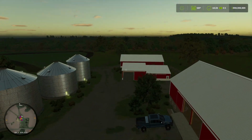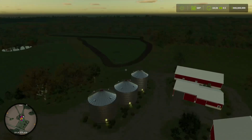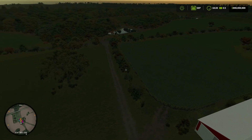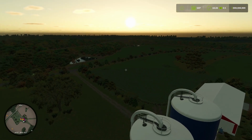Now, please excuse me, it is nighttime. But I can't really fast forward into the next month because this corn's going to grow and we have corn silage to do still. So we're kind of running against time here. But luckily, we're going to spend most of our time in the shop and setting up vehicles. There's not really much need for daylight just yet.